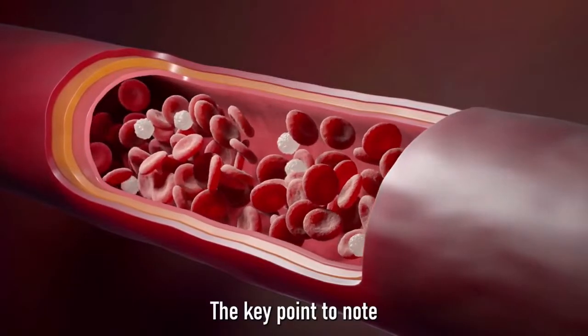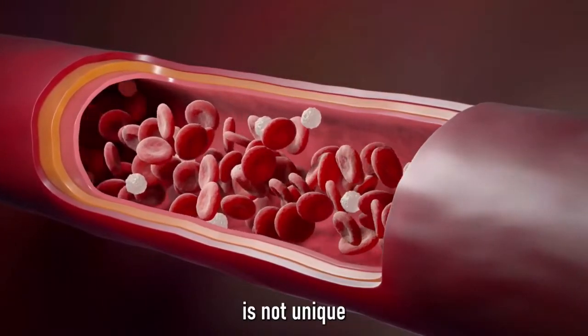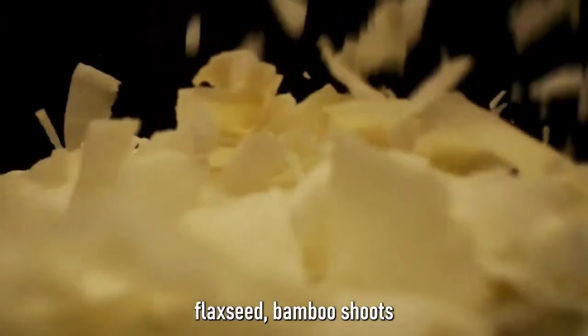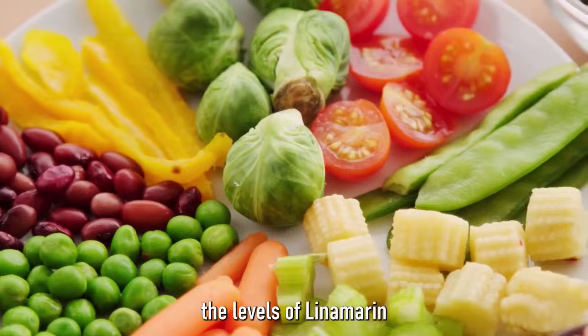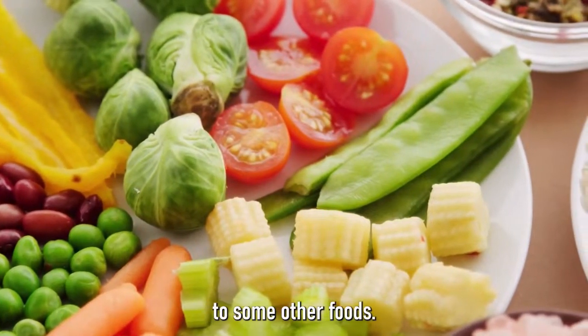The key point to note is that the presence of linamarin and the potential formation of cyanide is not unique to lima beans. Many other plants, including cassava, flaxseed, bamboo shoots, and bitter almonds, contain similar compounds that can produce cyanide. However, the levels of linamarin in lima beans are relatively higher compared to some other foods.